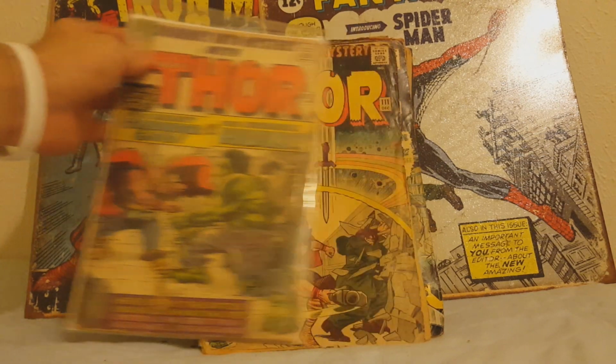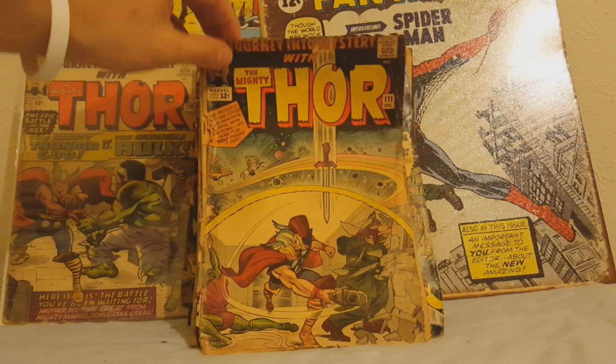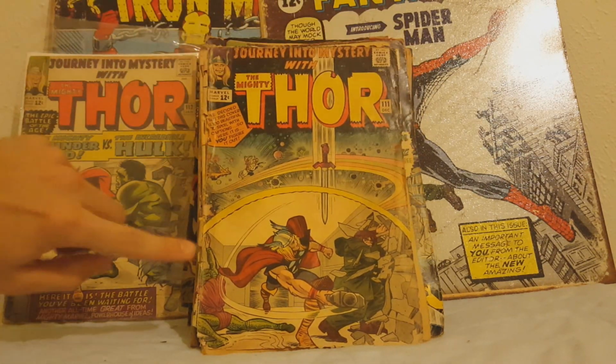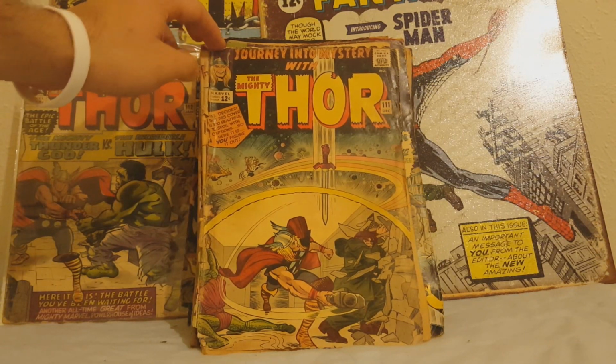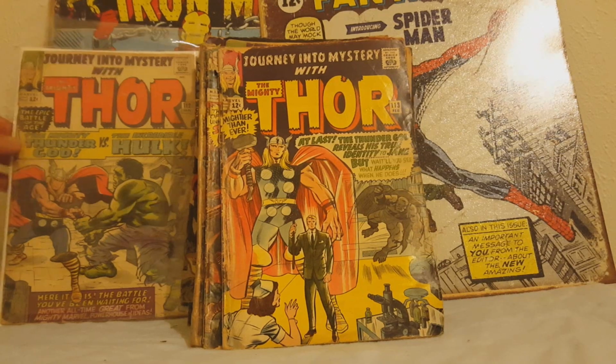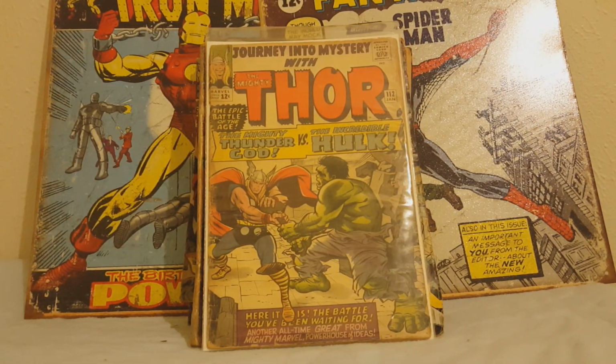This is what I got at the flea market. I'll set that to the side. 35 of them approximately. I don't remember exactly. Journey into the Mystery, issue 111. Extremely old. Again, very bad condition. This cover is almost completely off. Right here it's still on, but it's almost completely off. This is before Thor actually got his own series. So he was part of the Journey into Mystery, which is neat. I actually read up about that.